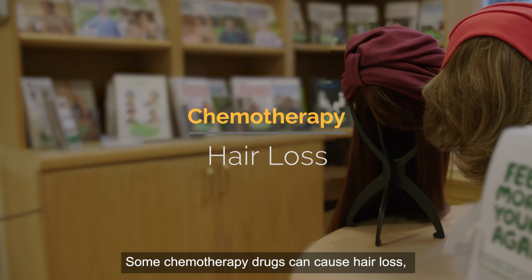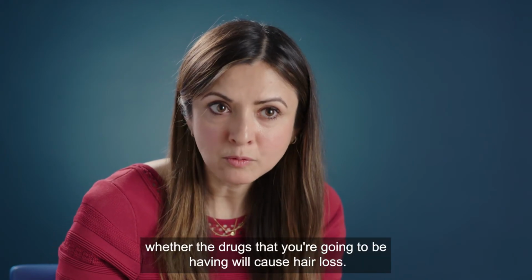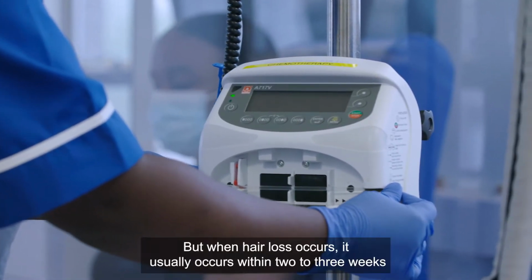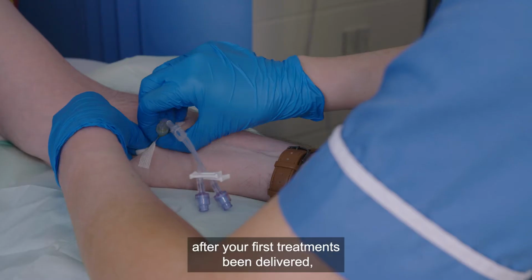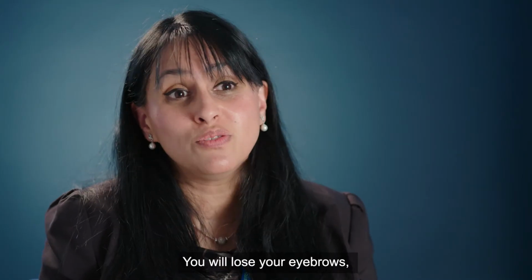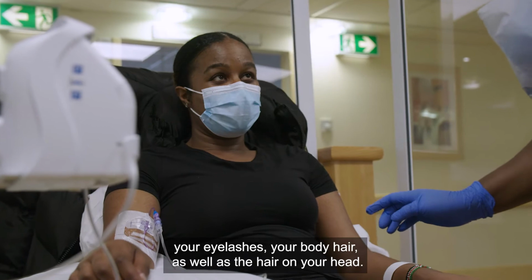Some chemotherapy drugs can cause hair loss, but certainly not all chemotherapy drugs. So your team will inform you whether the drugs that you're going to be having will cause hair loss. It can range from hair thinning to hair loss, but when hair loss occurs, it usually occurs within 2 to 3 weeks after your first treatment's been delivered, and it tends to be total body hair loss. So you will lose your eyebrows, your eyelashes, your body hair, as well as the hair on your head.